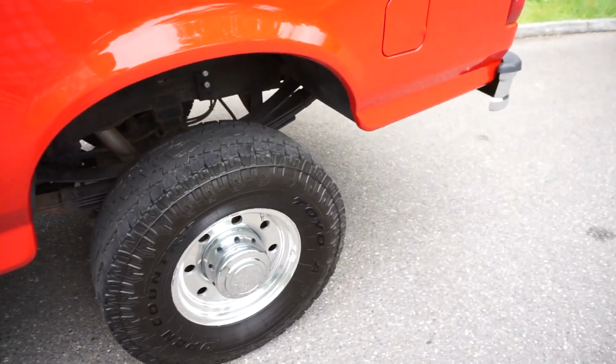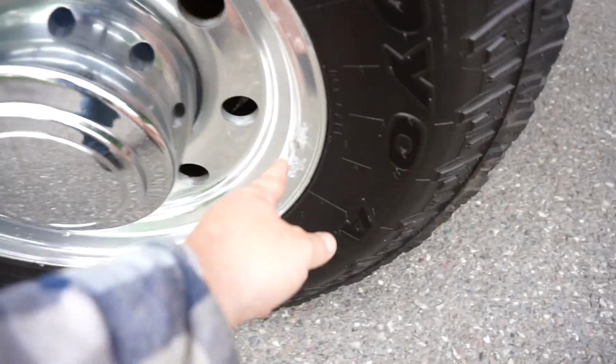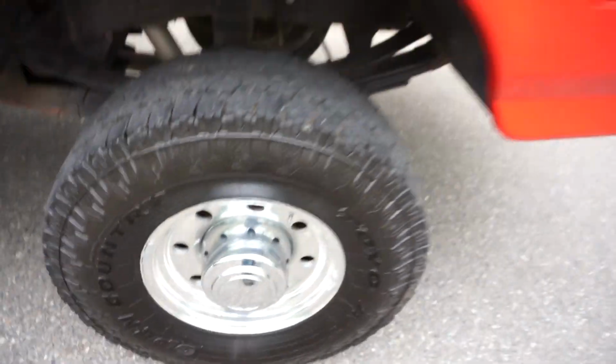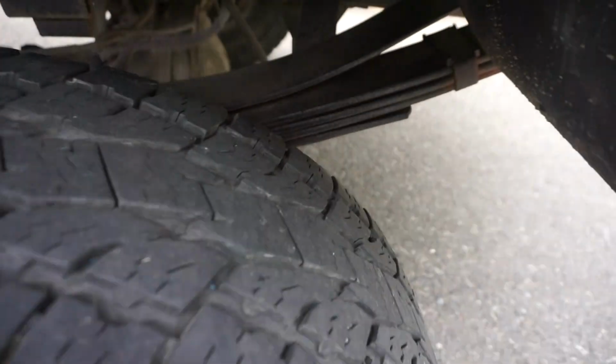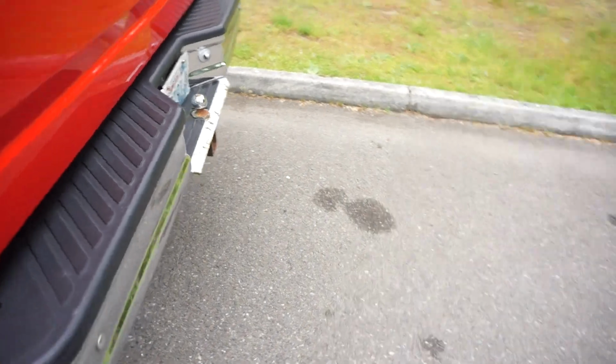It's got the factory Alcoa wheels. Some of them do have a little bit of clear coat issues, but the tires are a little bit larger. They're 285s Toyos, which are a great tire. Then you can see that added leaf right there. This truck has been undercoated since new, so it has factory undercoating.